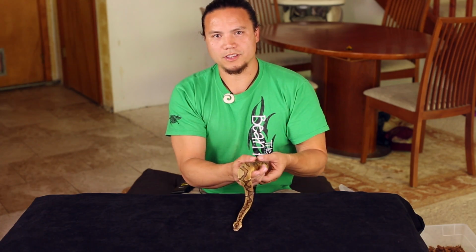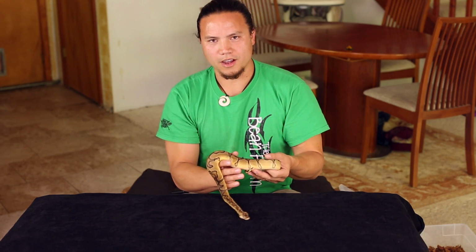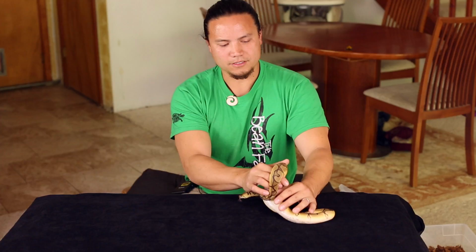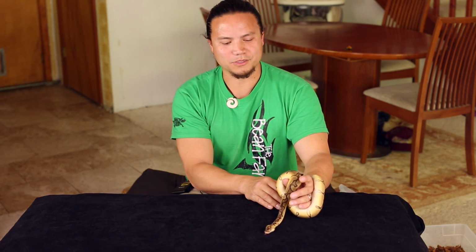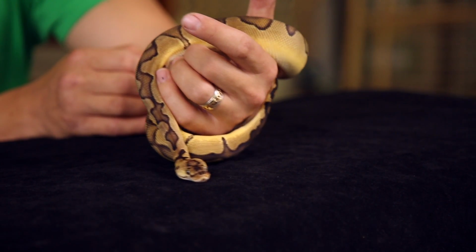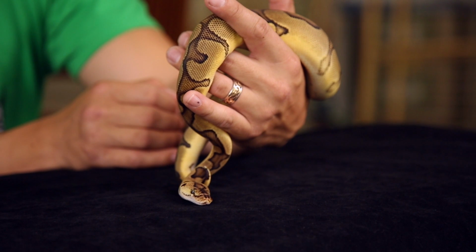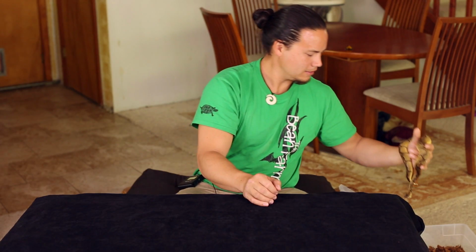I'm hoping to maybe work this guy into the bamboo project as well. But my girl Dot, the bamboo, has been paired with a super pastel lesser, so I'm not sure if I'm gonna take the risk of doing a double daddy clutch on that one and having to figure out which ones are het clown and which ones aren't. So we'll just have to see. All right, Ricky, ready to go back in your home? Such a nice snake. Alrighty, buddy. Super fat head.